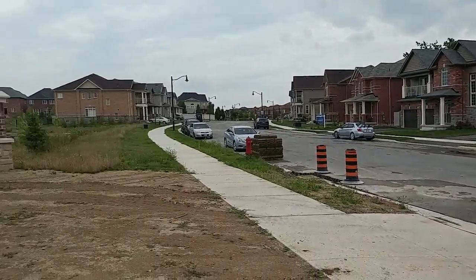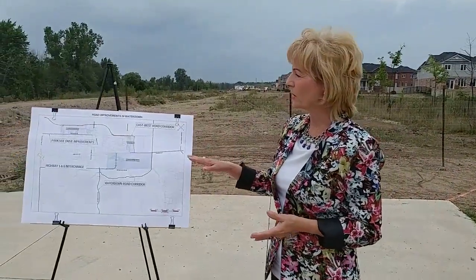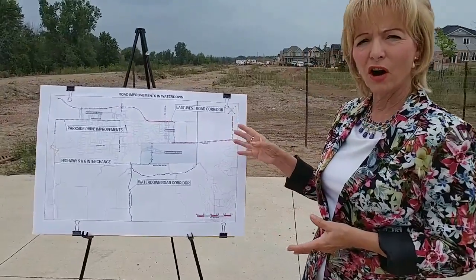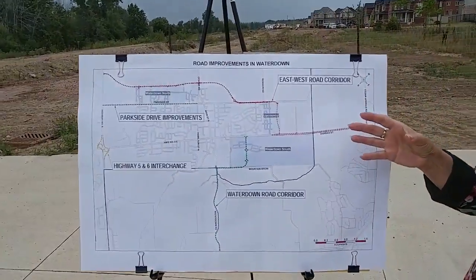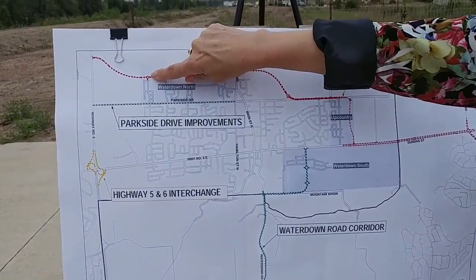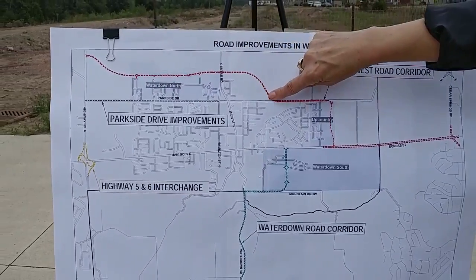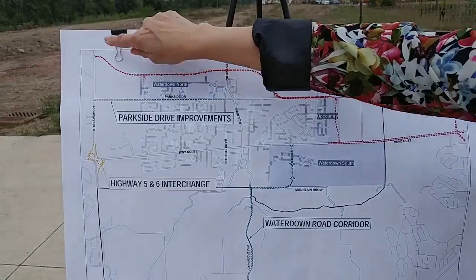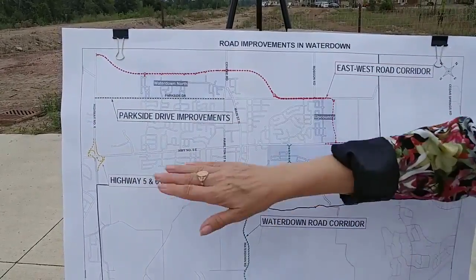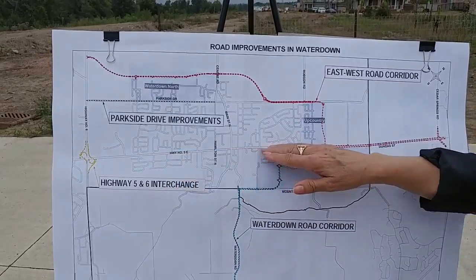So I have brought a map here today, which I'm going to show you. And we're going to zero in on where we are and what phases are currently under construction. So right now we're at the top of Wimberley, and this is the Waterdown Bypass that is going to be built. So this is Highway 6 over here, just to orient everybody. This is Parkside Drive, and this is Dundas Street here.